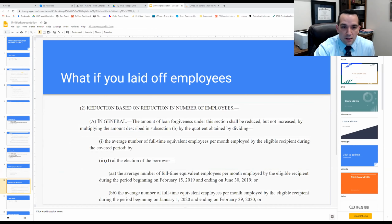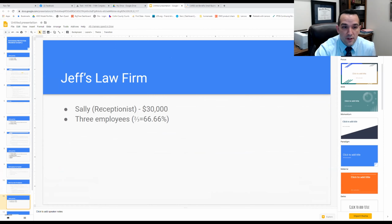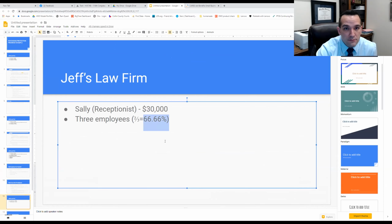What if you lay off an employee though? In here, we have some rules about what will happen. If you read through this, it's very confusing. So I'm going to give some examples on how I understand what this is trying to say. Let's say Jeff laid off Sally. Since Jeff has 3 employees and he laid off Sally, they're going to make him take 1/3 off. So now his loan forgiveness for the payroll part can only be 66%.